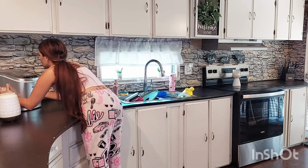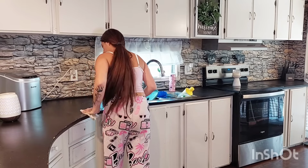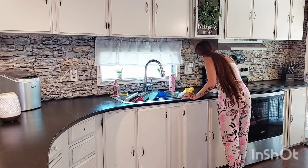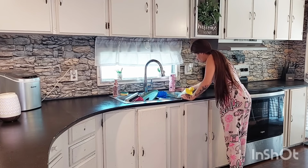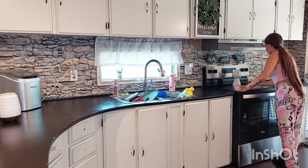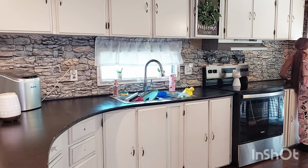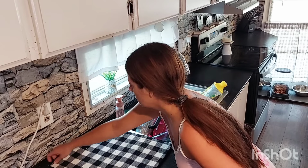Also, my little ice maker that I got almost 2 years ago from Costway is still going strong. I've had so many people telling me that their ice makers go out within like 6 months to a year, and mine is going on 2 years. I use it every single day and I haven't had the first problem with it. So if you're looking for an ice maker, definitely check out Costway.